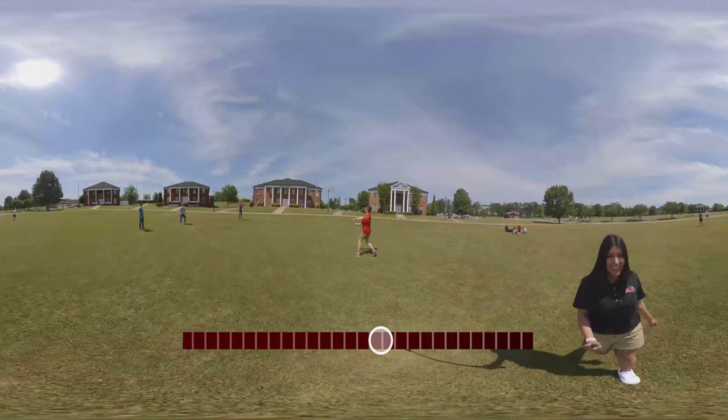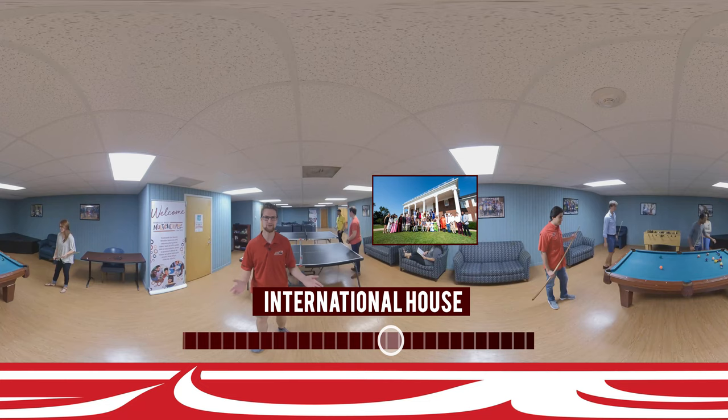With an international housing program open to all students and many countries represented in our student body, you will have the chance to make friends from all around the world.